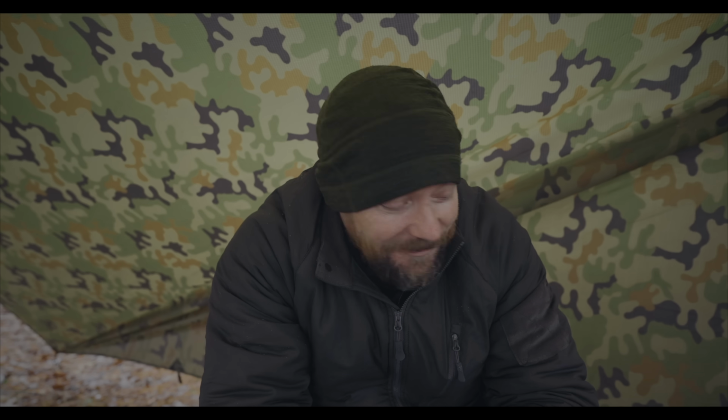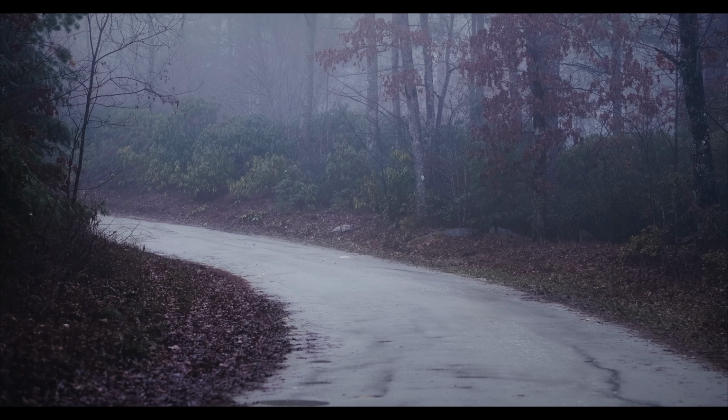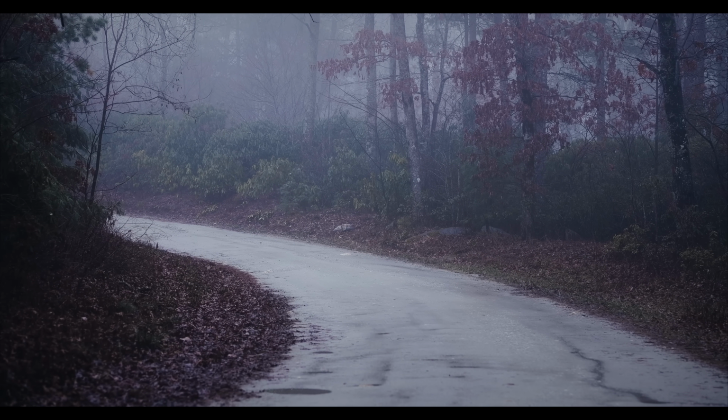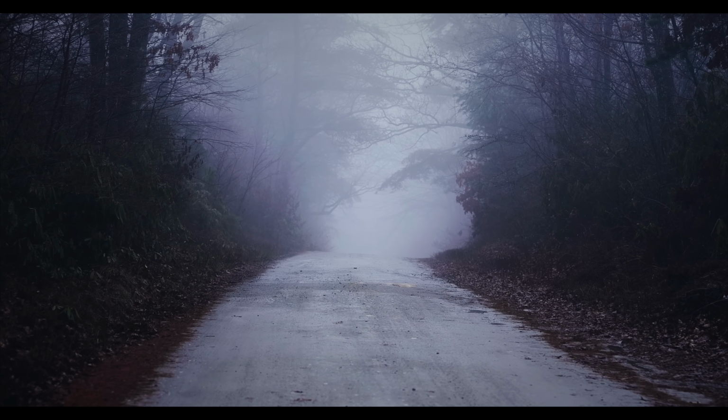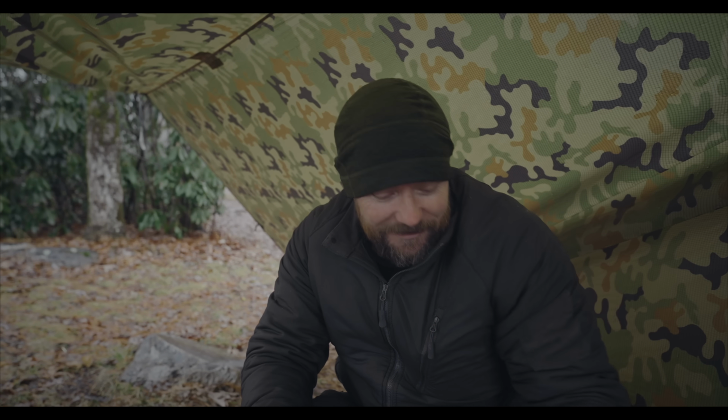It's with conditions like this that it can be rather miserable. That doesn't mean it's not fun though, right? Sometimes misery could be a lot of fun. How do I describe it? It's like accomplishing something. You go out into the elements, you get tested. It's not always fun. It doesn't always feel good, right? But in here, it does a lot of good.